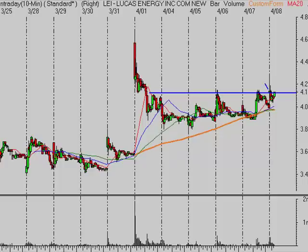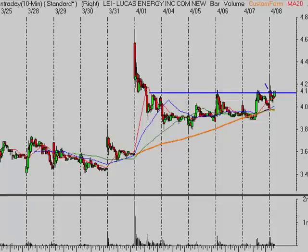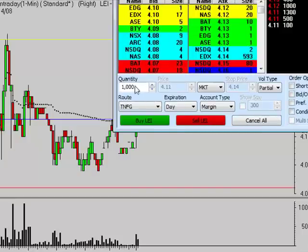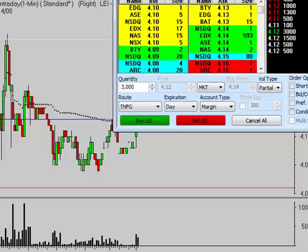I'm taking a look this morning at a stock called Lucas Energy. The oil has been real strong here, and Lucas, as you can see here, let me get that back up on the screen. Actually, I think it's time to buy the stock because it's getting back up through the volume-weighted average price. So let's grab 1,000 shares. Let's do this: let's go in and grab another 3,000 shares at the market here. So now I've just purchased 4,000 shares at an average of $4.12 a share.